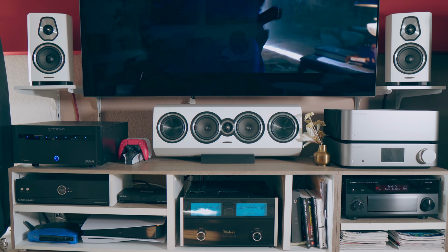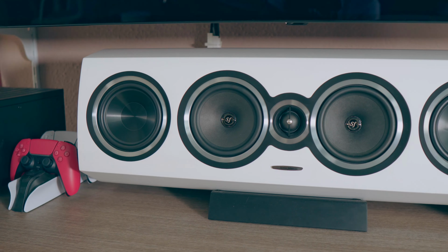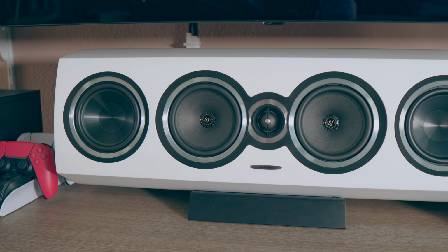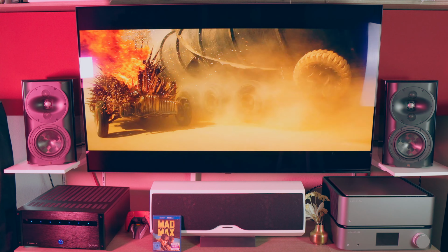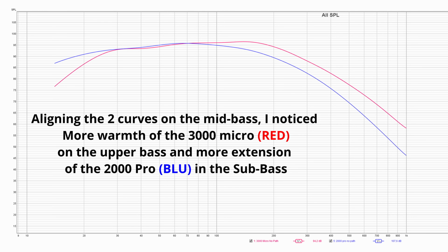And then I moved to my reference system, a Dolby Atmos system composed of a Sonetto line in a 5.2.4 Dolby Atmos configuration, all Sonetto with dual SVS 2000 Pro. So I replaced the two SVS 2000 Pro and installed the 3000 Micro, so it became a 5.1.4. Watching movies with my full Dolby Atmos configuration, I generally don't play very loud. So replacing the two 2000 Pro with the 3000 Micro was absolutely not a downgrade. Yes, the 2000 Pro plays deeper and is more powerful, but this small beast is an animal.